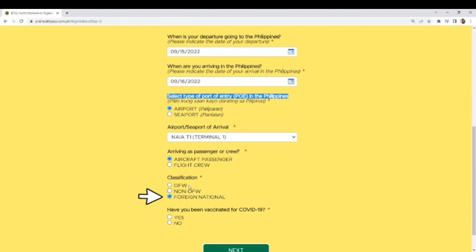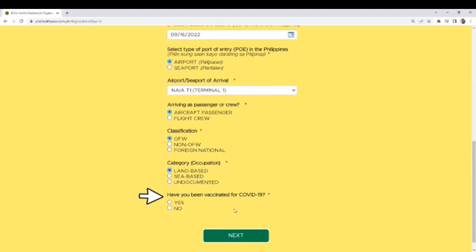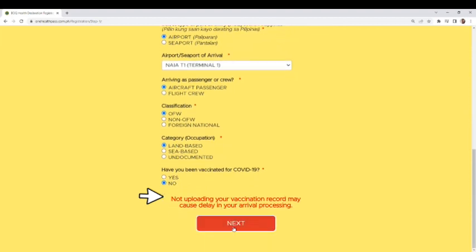So, for this example, let us choose OFW, land-based. Ayan. And then, let us just take a look. Have you been vaccinated for COVID-19? If, for example po, let's take a look at example. If, for example po, yes or kaya no. Kung no, i-next nyo lang po to.